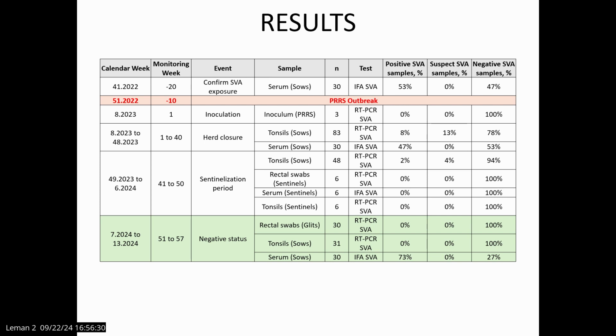Once the farm reached negative status, we performed rectal swabs of the gilts, and we kept collecting tonsils from the dead sows. 31 were dead, and we didn't find any presence of the virus in those tonsils. We also, 10 days after introducing those 340 gilts that I told you about, collected rectal swabs from those gilts, and they were all negative. And the serum samples showed us that at least by that time, 73% of the sows were exposed to the virus.